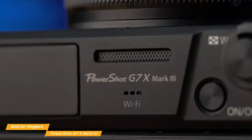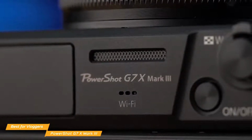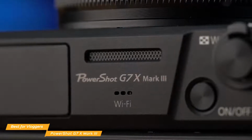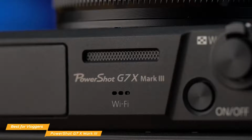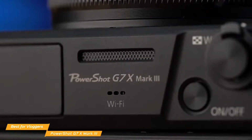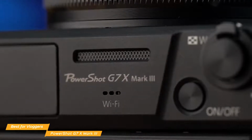The 1-inch stacked design 20.1 megapixel CMOS sensor is coupled with the latest Digic 8 processing engine for good quality and shooting rates of up to 30 frames per second. And the camera is powered by an NB13L lithium-ion battery pack, rated for 265 shots, or about 30 minutes of video. When shooting video, you can also use the USB Type-C port with power delivery support for continuous power.